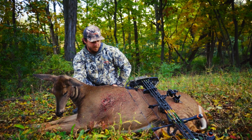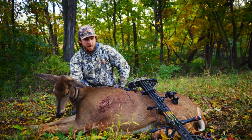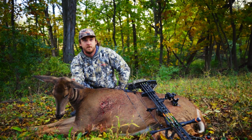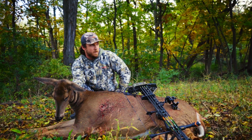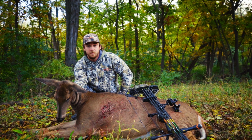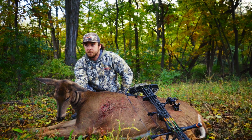But man, I'm excited about this one. It's been a tough season so far, and after the Nebraska hunt and bad luck there, it just feels good to finally get it and tell myself, you know, I can do it. A little confidence booster, and we still got all these bucks on this farm that are very daylight active, so we're gonna keep hunting the shit out of this, and man, I'm excited about it.